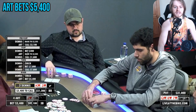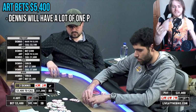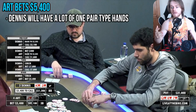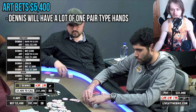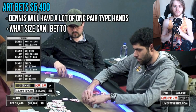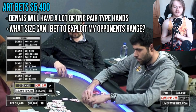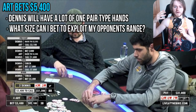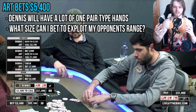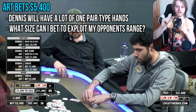If we think about what Dennis's range on the turn is, he's going to have a lot of 1-pair hands, especially when he snap calls. I would say a lot of like king queens or like 6s with a heart, hands like that. So if you think, okay, what size do I want to go to try and exploit the range that I think my opponent has? And this is really crucial if you want to be thinking on the level above your opponents. You think, okay, what is their range? What range do I look like? And how do I exploit their range with my actions?